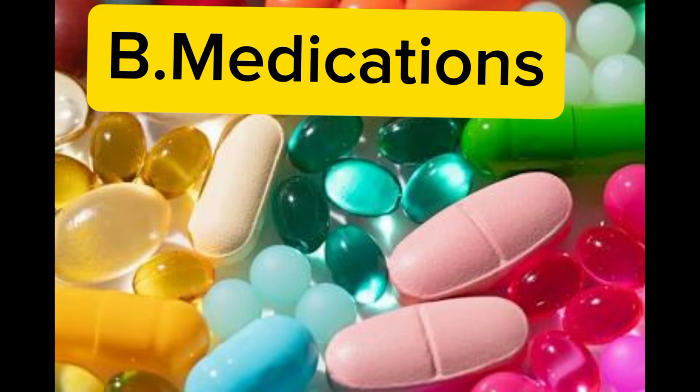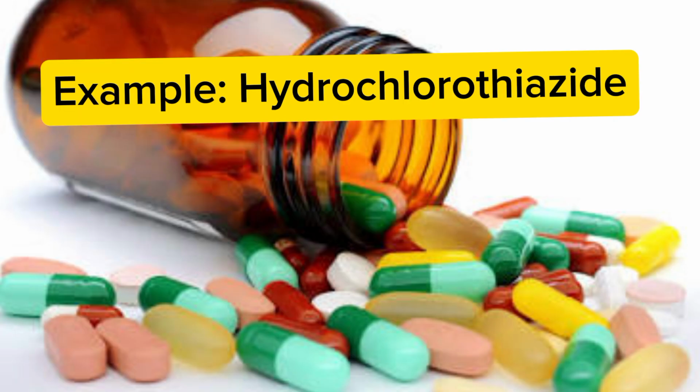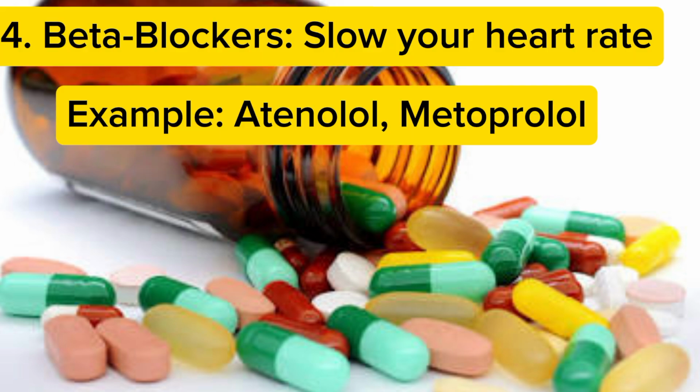B. Medications. When lifestyle alone isn't sufficient, doctors may prescribe one or more of these. 1. Diuretics, water pills, help your body get rid of excess salt and fluid. Example, hydrochlorothiazide. 2. ACE inhibitors relax blood vessels. Example, enalapril, lisinopril. 3. Calcium channel blockers prevent arteries from tightening. Example, amlodipine.